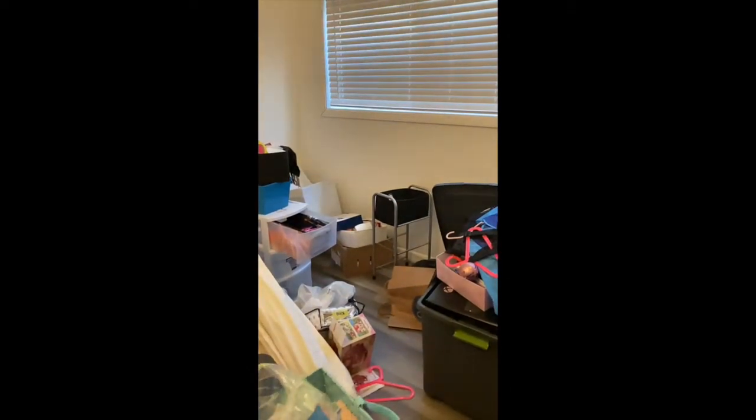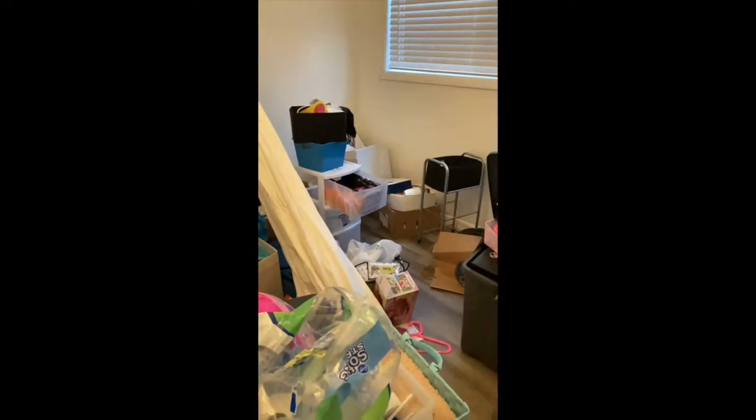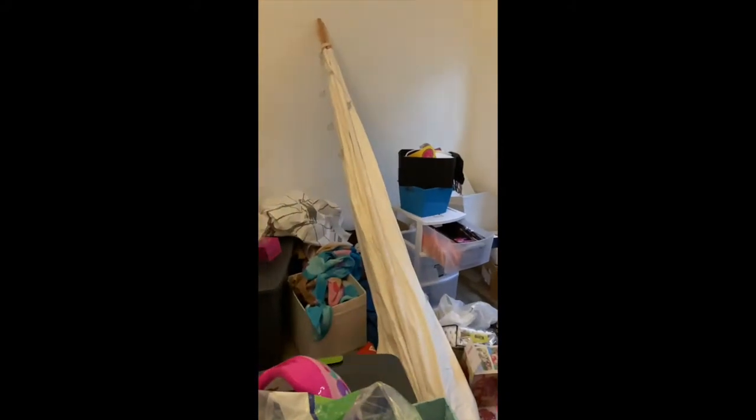So I actually wanted to transform this space into a bedroom for my youngest daughter. And so what I did was I removed everything out of the space just so that I could have a clear blank slate to work with. Of course, I cleaned everything, wiped everything down.